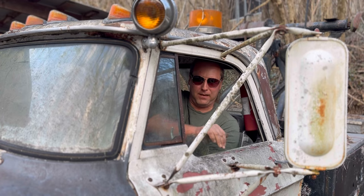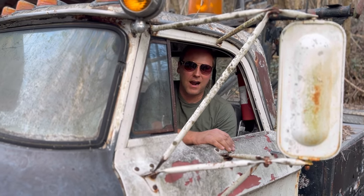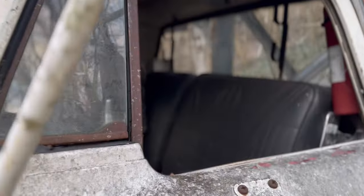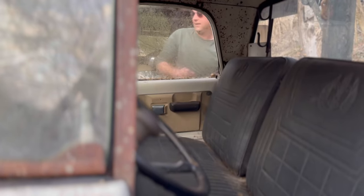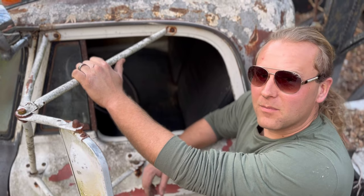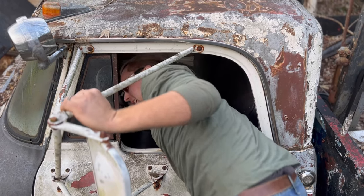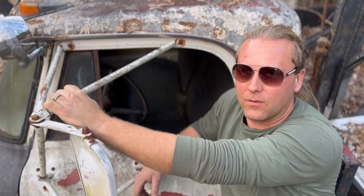Need to oil this thing up, I'm telling you. The door won't come open on the driver's side, and if this thing was to catch on fire, a man would probably just burn up inside. So having this window down is going to make this thing a little bit easier, I think, to be able to reach that ignition switch. Yeah, right there. I've got a hot battery in this thing. Hopefully, it'll turn over here for us.